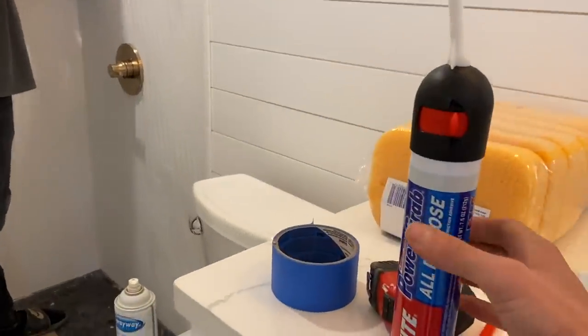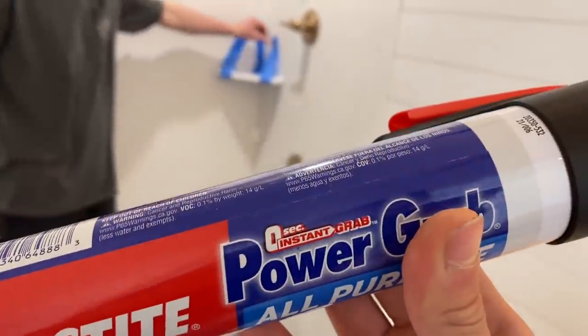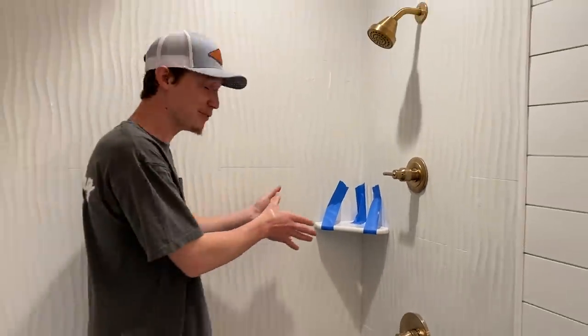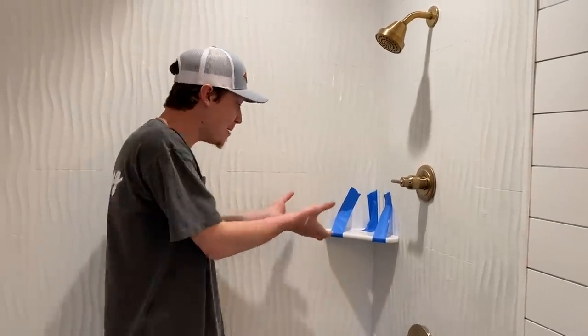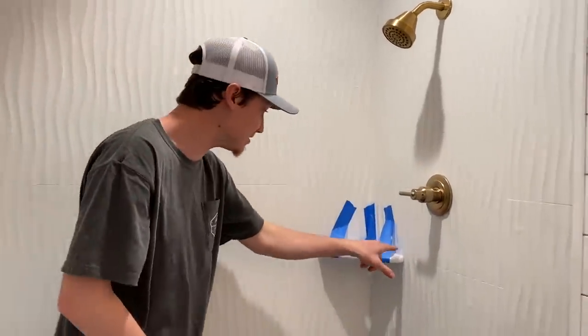Alright folks, so I gotta say, you can't believe everything that you see in stores or even on the label. Look at that, it says 0 second instant grab. And what are we grabbing it by right there? We're grabbing it by some tape over here, man. We actually held it up there for a couple of seconds to see if it'll grab and it'll actually droop down. And it's been up there for a couple minutes already and it's still pretty wet.